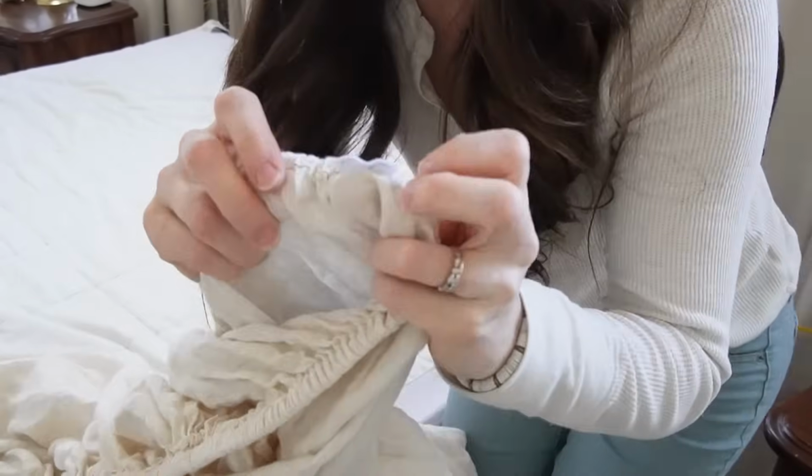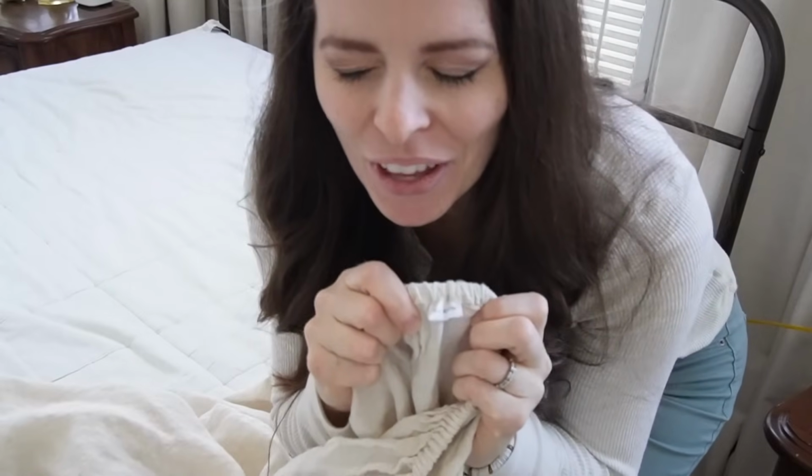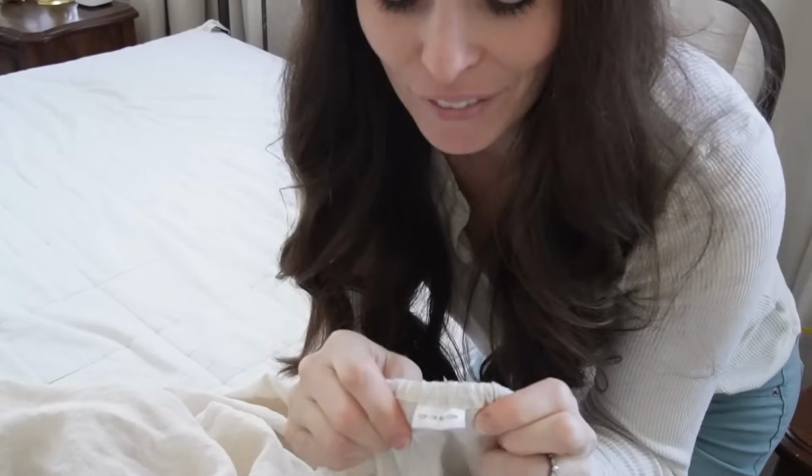Oh my gosh, you guys. It says top or bottom. That is so helpful. That is so amazing. That alone, I love it already.